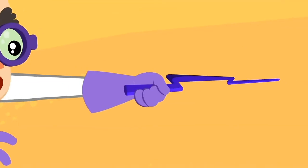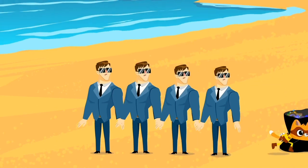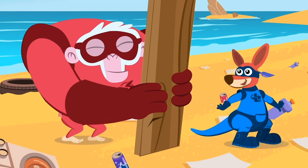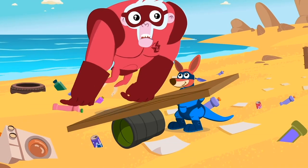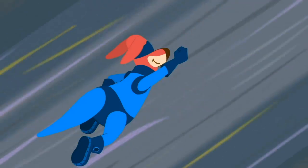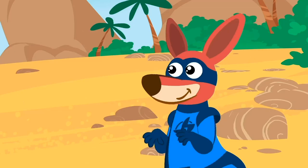Environment. We're going to give you what you deserve, Dr. Spooky. Monkey and Kangoo made a springboard to reach Dr. Spooky. What a good idea! Go get him, Kangoo. We have to get the baton away from him.